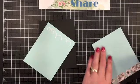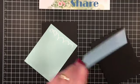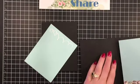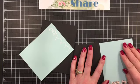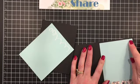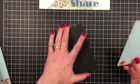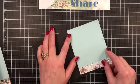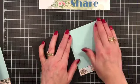So I am going to put some glue on the back here, and we'll set this on the inside panels of our cards. And with glue, it's nice because you can just kind of wiggle it into place. Make sure all your borders are even. And there we go.